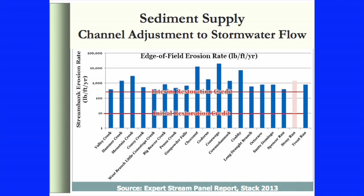And this is some work that I was involved with in Chesapeake Bay. This is largely work from Dorothy Merritz and Bob Walter from Franklin and Marshall in Lancaster. And it really woke a lot of people up, because what they're showing, under an extreme condition is 10,000 pounds of sediment for every foot of stream every year. That's the erosion rate. That's how much sediment is coming out.